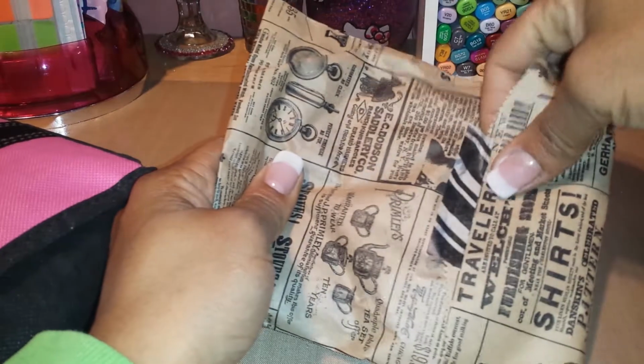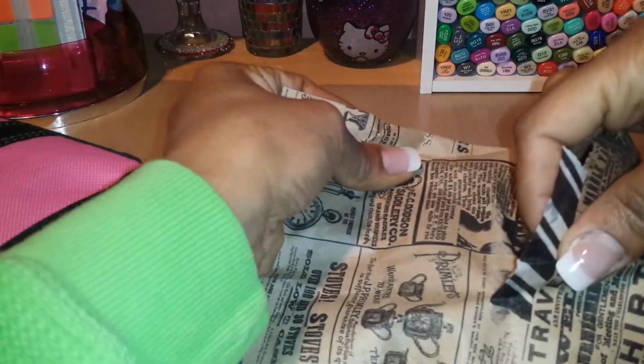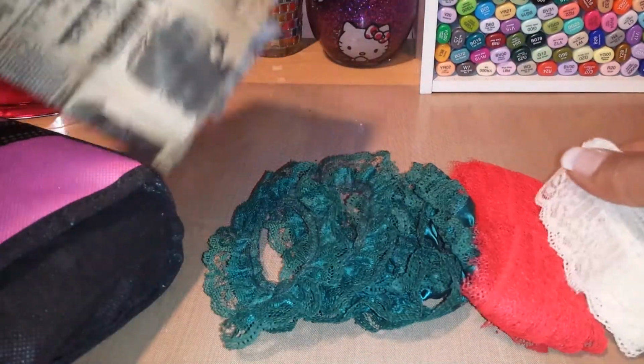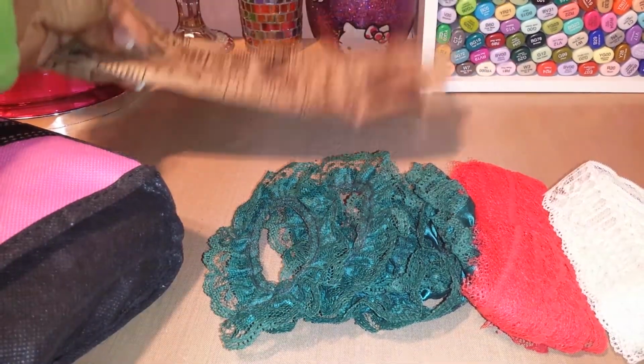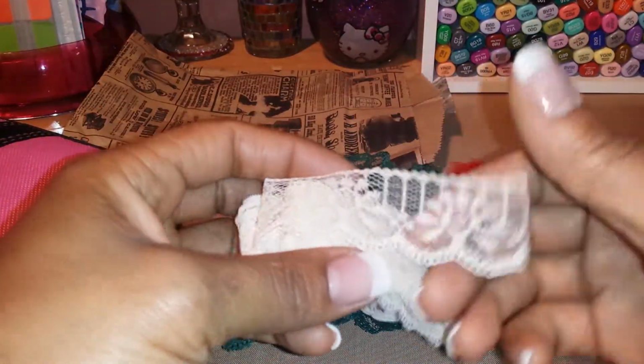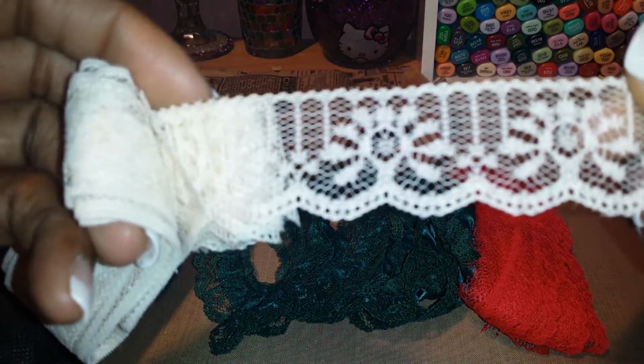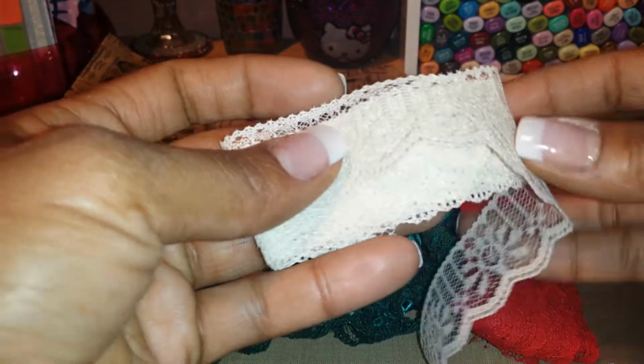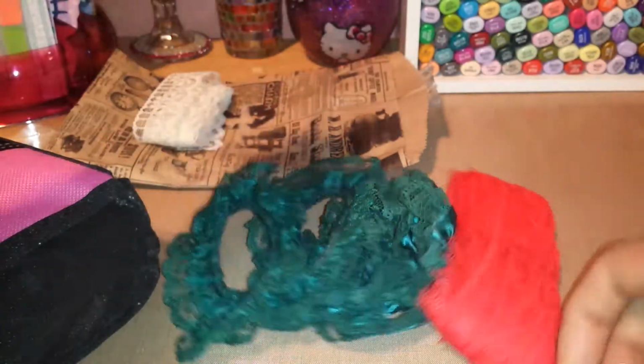Okay, so this is the first bag. I'm going to tear it. Sorry for the crinkling. These are so pretty. Okay. So she sent me some of this cream colored lace. Love it. Oh wait, there's two of them. Okay, so that's that one. And I love the way this feels because it's not flimsy. It's kind of firm, but not too firm. These are my favorite types of laces to work with.